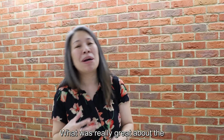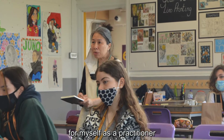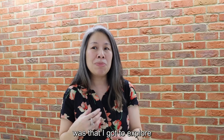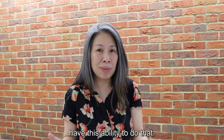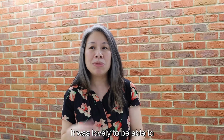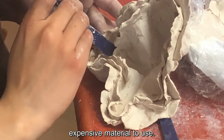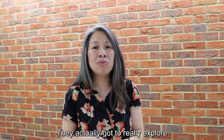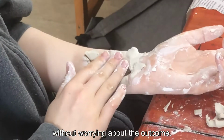What was really great about the project Cabinet of Curiosities for myself as a practitioner is because I got to explore my processes but through children that would never have this ability to do that. What was lovely to be able to explore using porcelain paper clay, which in itself is quite an expensive material to use. They actually got to really explore it without worrying about the outcome.